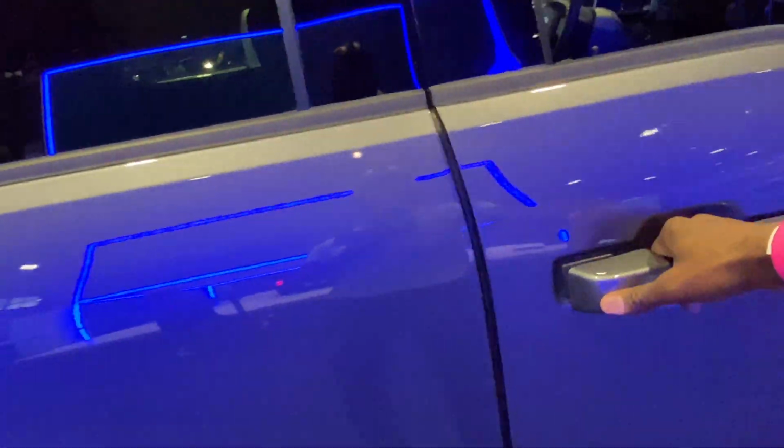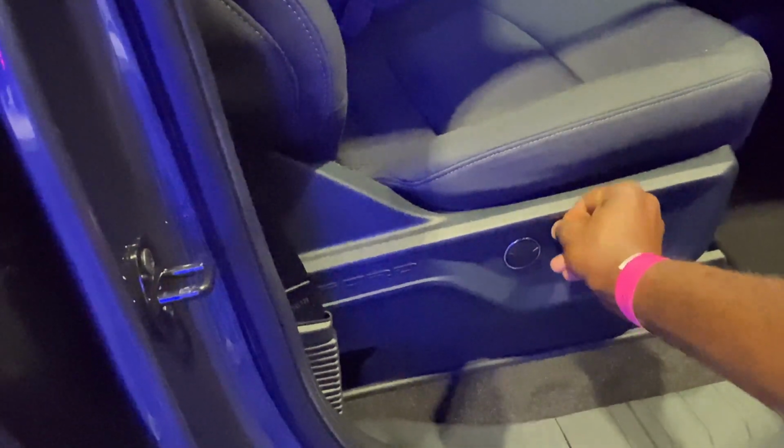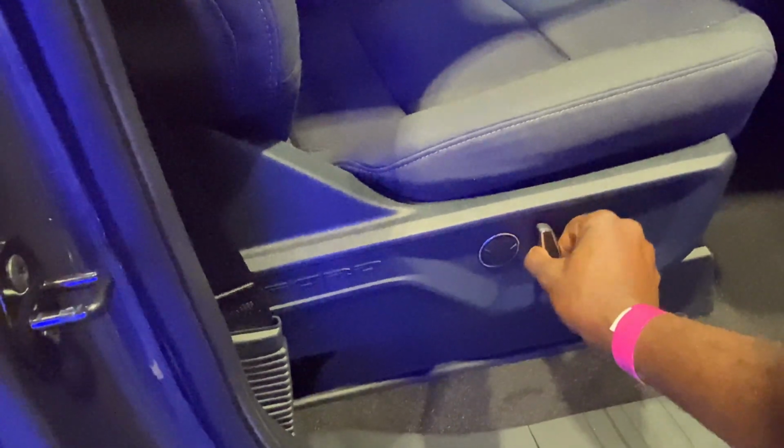The other one also, mentioning, that one had manual seats. These have power seats with a nice rubber around. That's a nice little attention to detail.